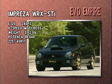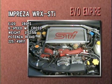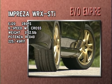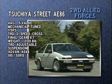The top contender for the Evo Empire is the stock Impreza WRX STI. Although this is a car that can be bought from a dealer in Japan, it's already armed with various tuning parts. From the two-wheel drive team, Doridori has brought his own Hachiroku for the dogfight.